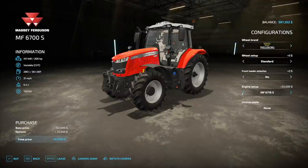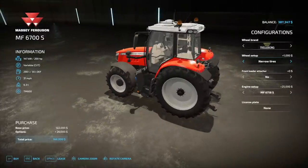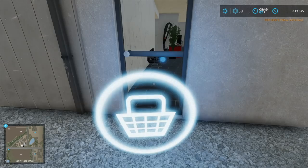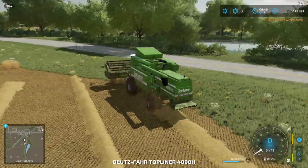So we're going to do... Okay, so 147,000. It's going to leave us with right around 200 and... Oh, man. Do I want a front loader? No. Plus $1,000 for narrow tires. That's $148,000. And we've got $239,000, which I think is not enough.